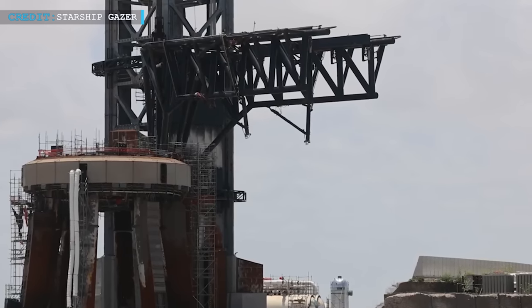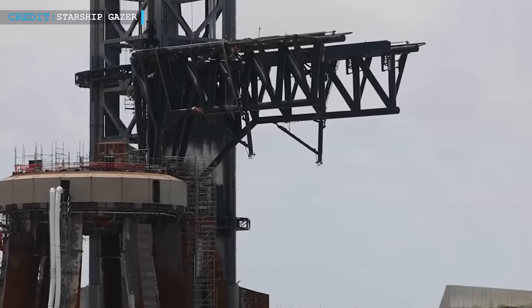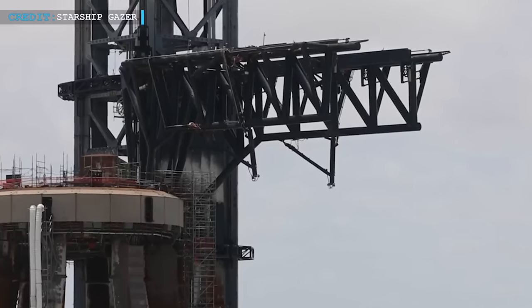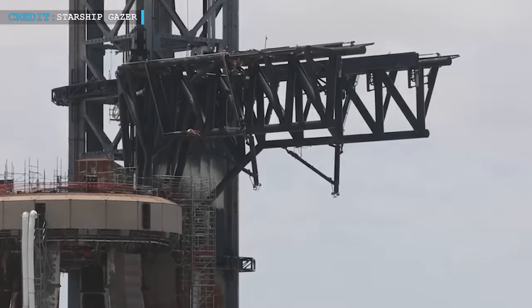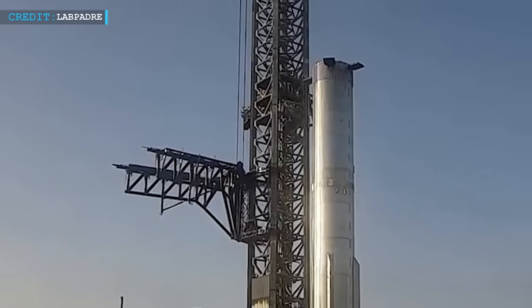Little did we know that during our absence, exciting developments unfolded, propelling the facility to new heights of progress and innovation. Now, with eager anticipation, let's look at the incredible transformations that have taken place. At the Starbase facility, there have been numerous exciting developments taking place.